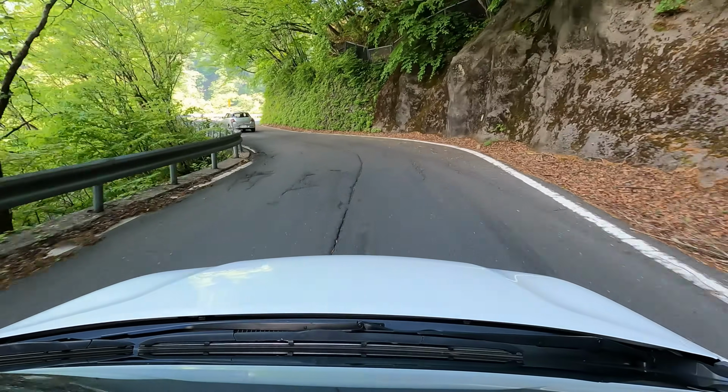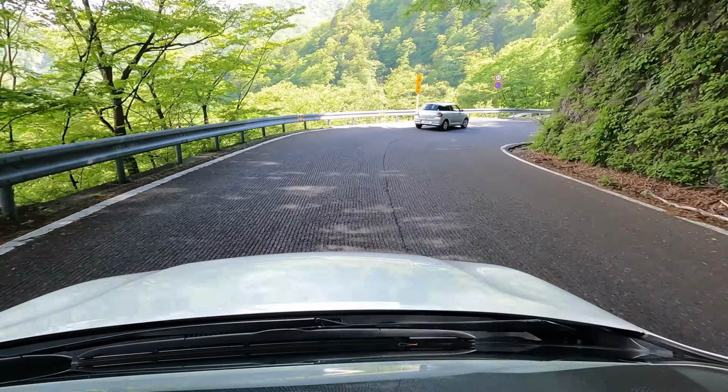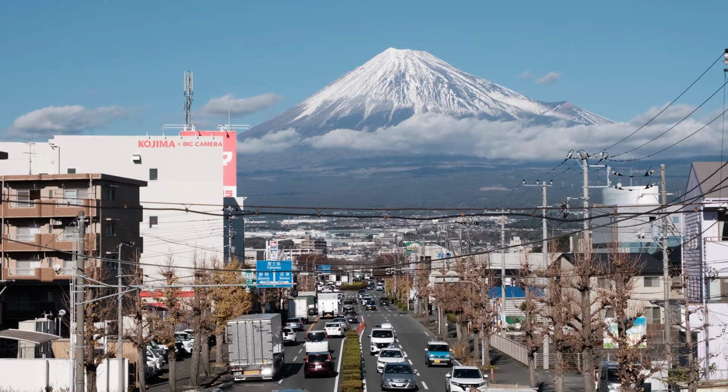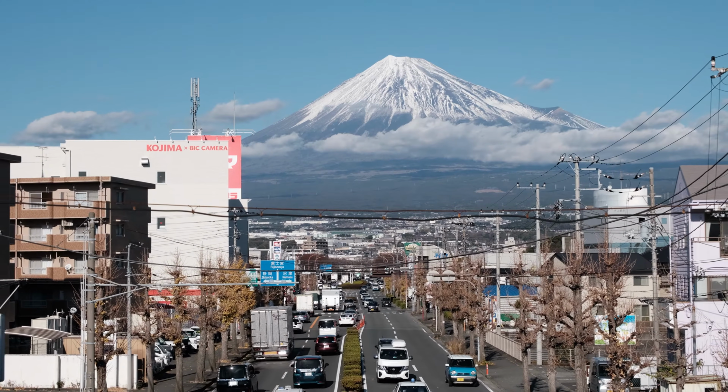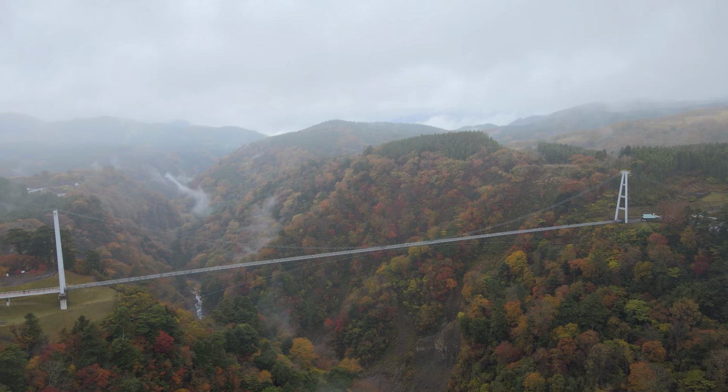Finally, and more of an advanced driving technique for those who don't know, some tips for when driving through the mountains. If you were unaware, Japan is very mountainous. 73% of the country is covered in mountains. So knowing how to drive up and down them is very important.